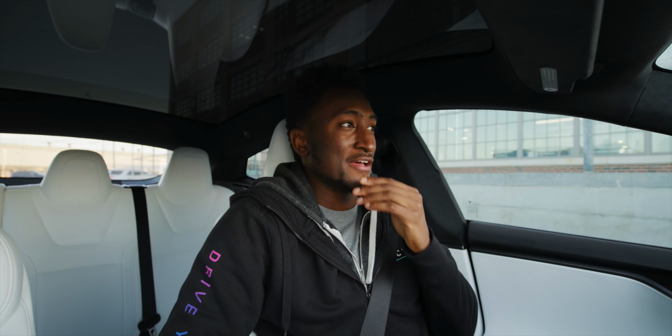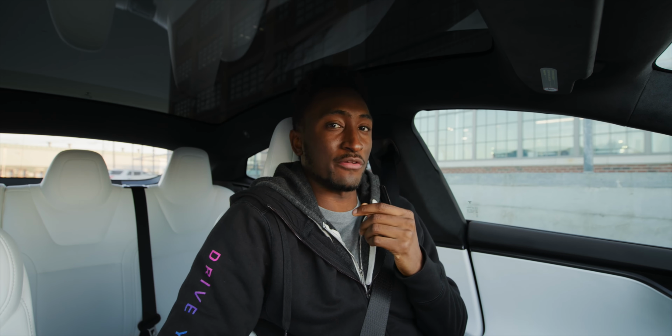Does it bring Tesla up to the luxury look or luxury levels you're into? And what do you think of the yoke steering wheel? Because I think that's going to be the most polarizing piece.